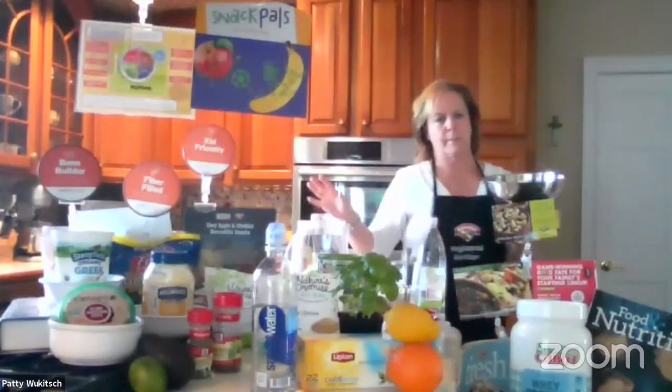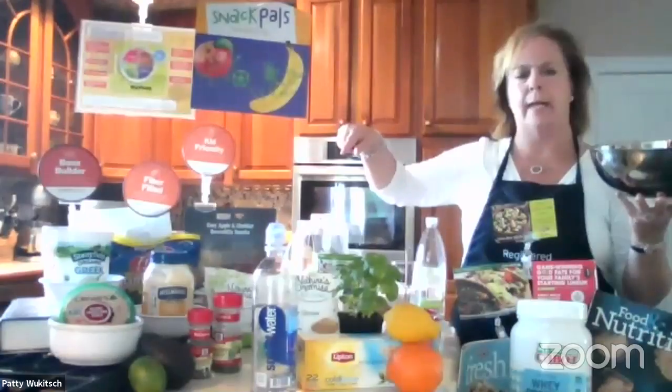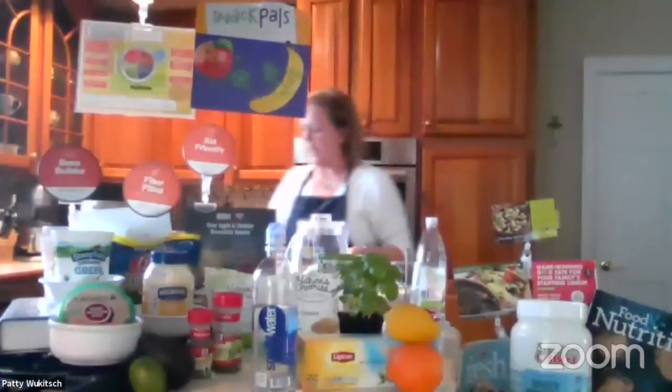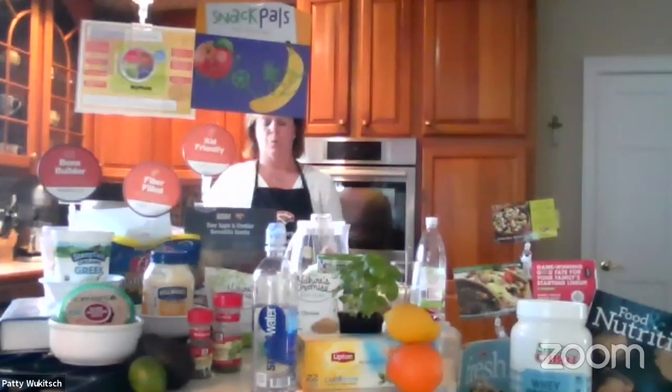Another option that won't take too long. We talked about spinach earlier. Any of the great greens are wonderful, vitamin-packed, wonderful options. I'm going to make a salad. And this salad is a spinach and quinoa salad with herbs.